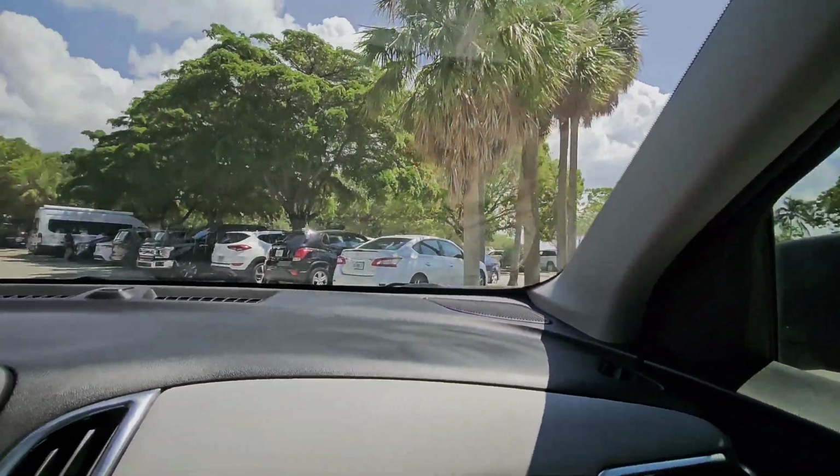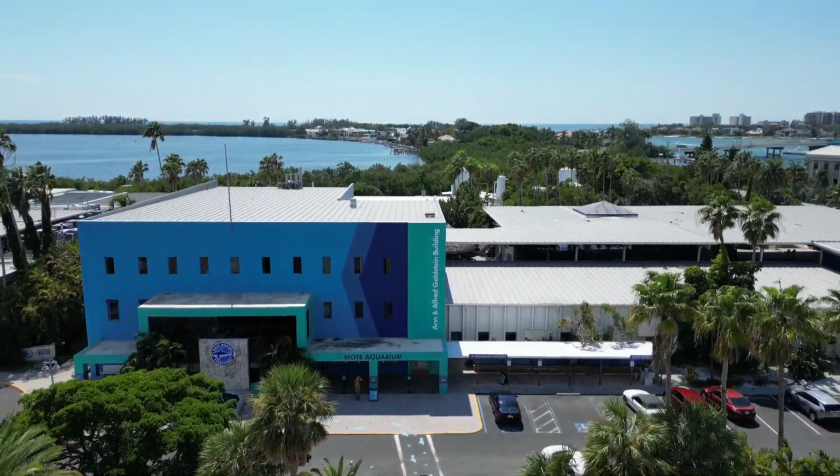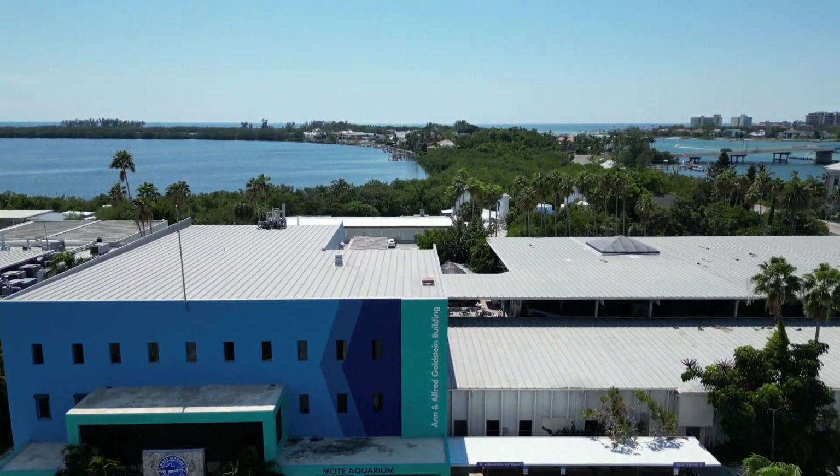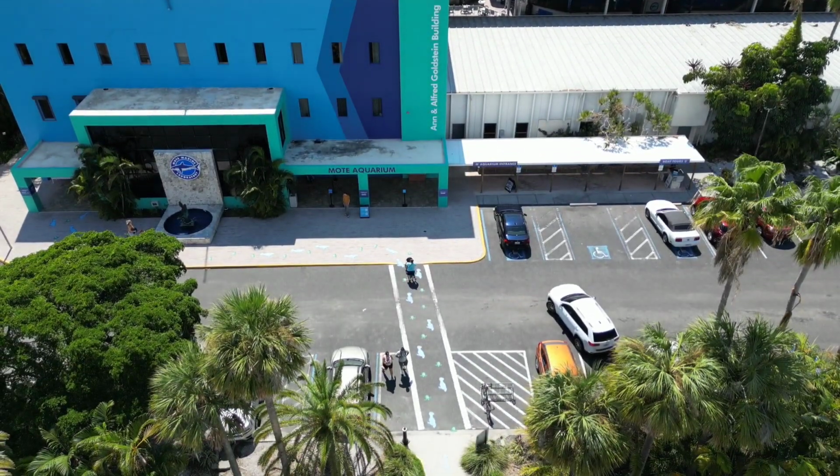Anything in the shade? This is the front and the entrance to the building. It hasn't changed much since the last time I visited. Behind there, you can see that beautiful water that surrounds the location.